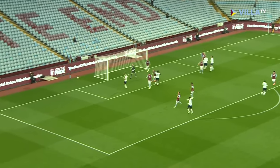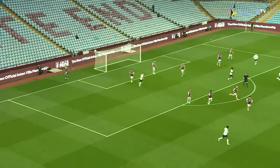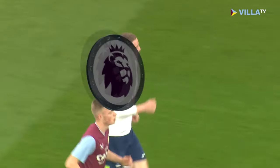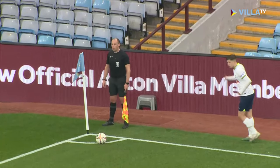Moore, cross, header flashes wide. That's a good opportunity for Spurs. No save required from James Wright. But what a ball that was from Moore. He knocked it over with real sense of purpose. And it was Alfie Dorrington who met it, but he couldn't guide it inside the post.